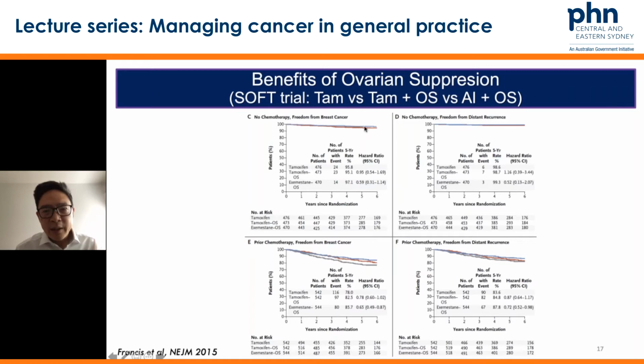And whilst the curves are overlapping in the 3 arms, in patients who did not receive chemotherapy, suggesting that tamoxifen is as good as any of the others and ovarian suppression is not required. In patients who did receive prior chemotherapy, the best arm was the patients who received ovarian suppression and exemestane, or ovarian suppression and tamoxifen, which is the top 2 lines.